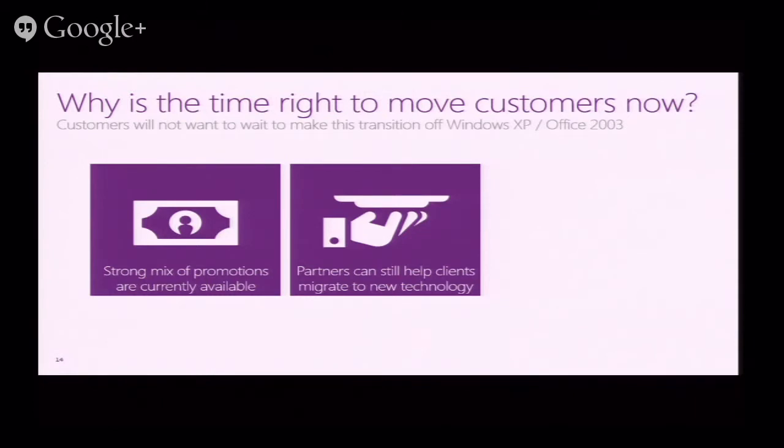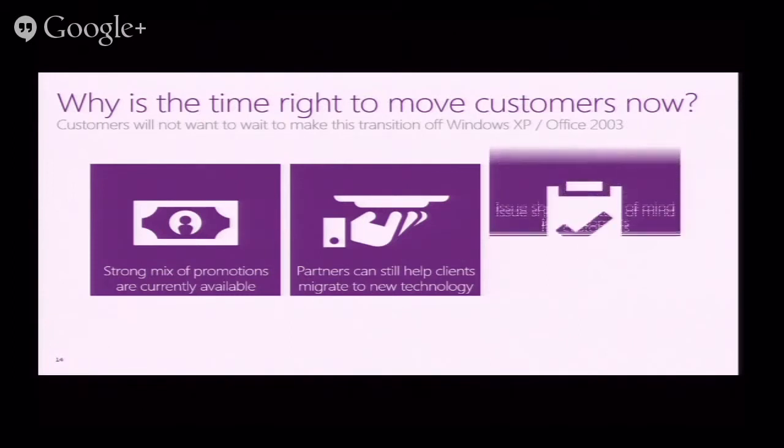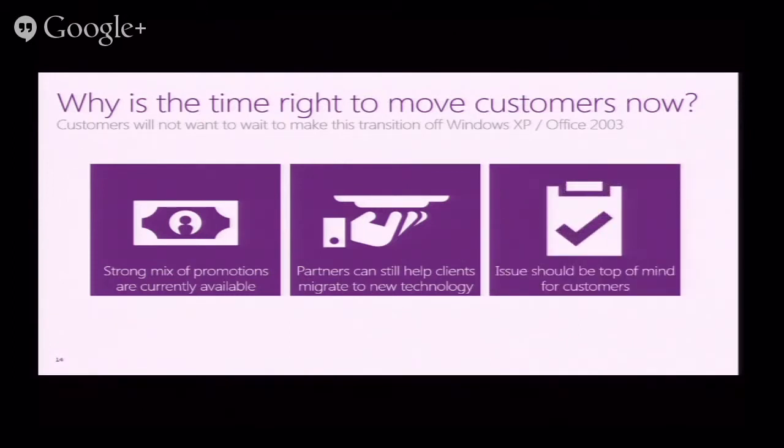We're working closely with the partners to give them different migration strategies as they continue to work with clients and serve your needs. And so we're always sharing best practices about migration and extra tools that can be used to leverage in the migration process. And we think this issue should be top of mind for you guys.